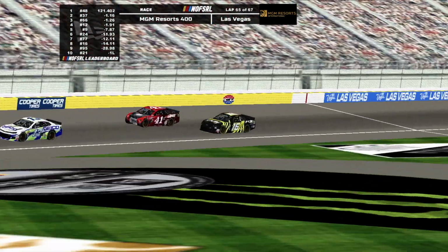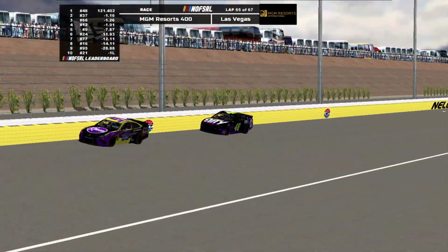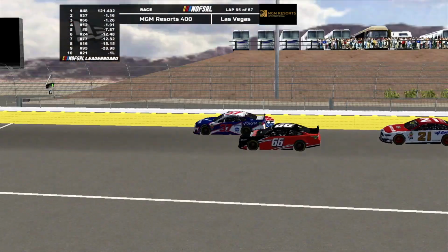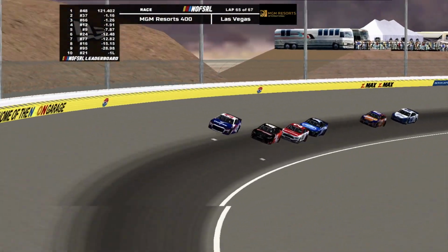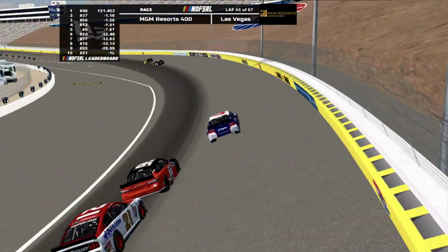Would it get in the way? I don't think it will. Oh, Jacob Ritz is the next car, and he just crossed the line. So right now, this is Marco's race to lose. As long as he doesn't have any problems with anything, I think he's got this win.